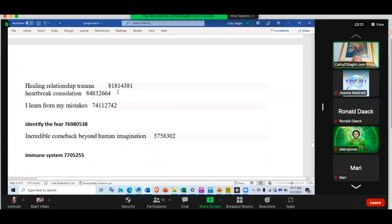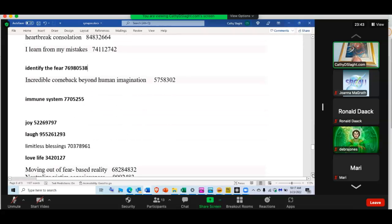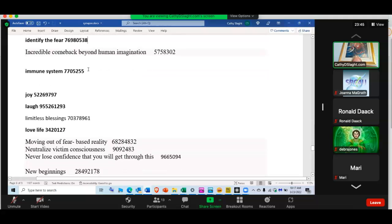Relationship trauma, heartbreak, consolation. I learned from my mistakes. This might be interesting too, to identify when a person has a fear, identify what it is. Then you don't want to dwell on it. You just want to be aware. I love this one, incredible comeback beyond human imagination. We've seen it over and over with people in their life stories. Of course, it's going to impact your immune system.